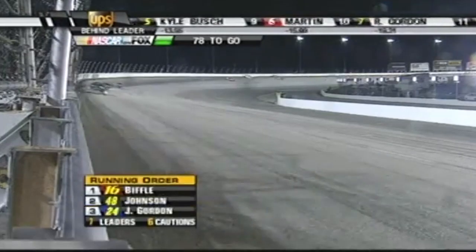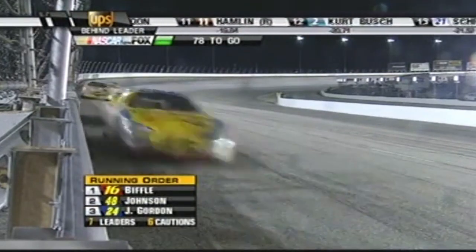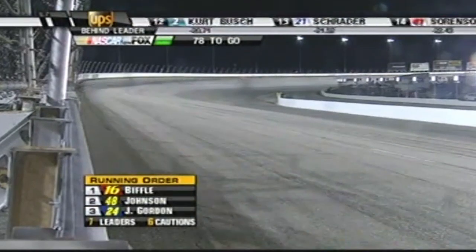You can't fear anyone or any track. And he just keeps closing up. He's not too far behind Kurt Busch there in the 2 car, so that's another spot he can gain here.